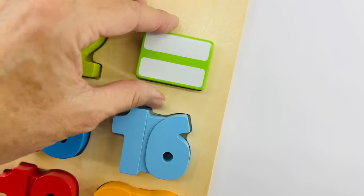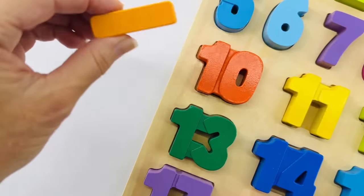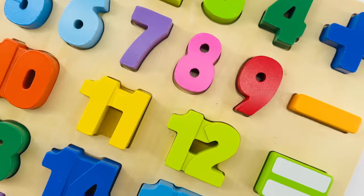That's the equal sign, that's the plus sign, and that's the minus sign. You did so great today with the numbers and the dinosaurs. Let's play again another day.